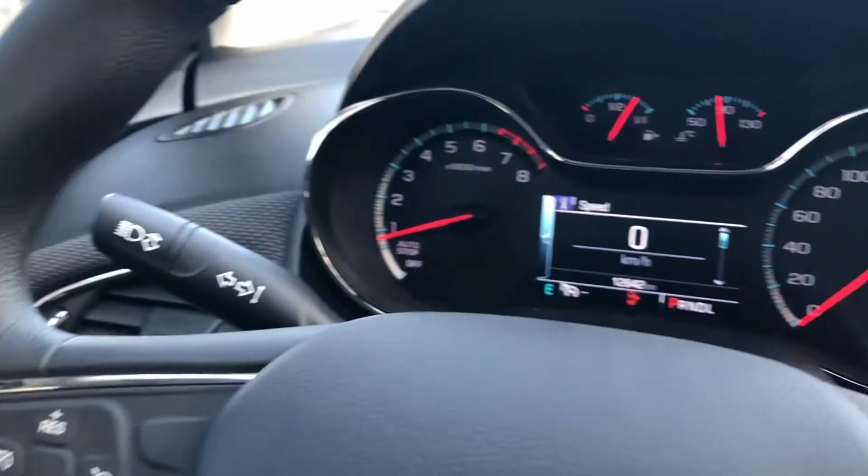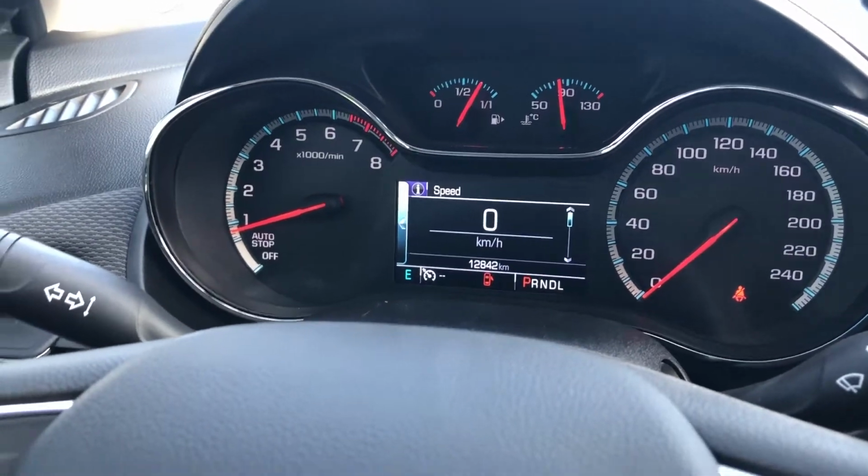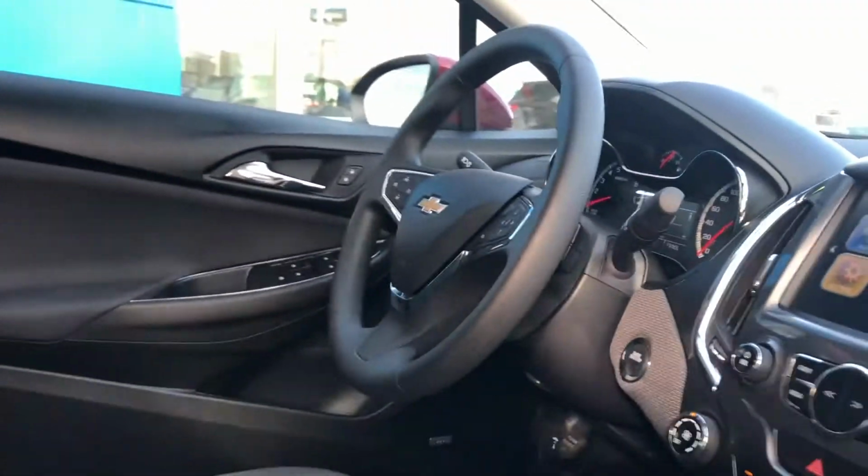new and pre-owned inventory is updated daily. Kelowna Chevrolet, where car buying is easier than you think.